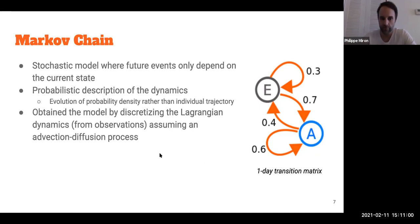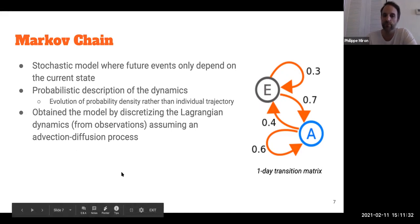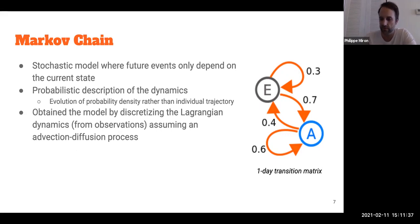From this model, or from any type of Markov chain model, we're now talking about probabilistic descriptions, and we'll be looking at probability density rather than individual trajectories. Every time I talk about probability density, we can imagine that it's a fraction of the plastic that's going over there. We obtained this model by discretizing the Lagrangian dynamics obtained from the observed trajectories, and we have to assume an advection-diffusion process.